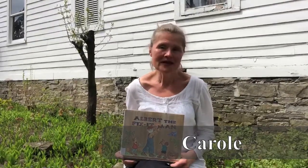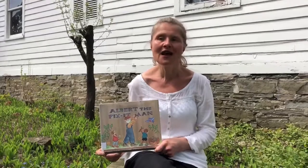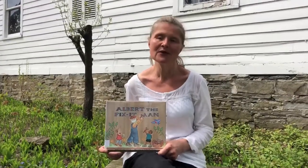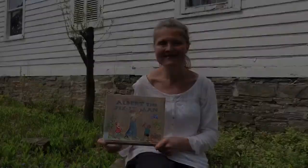And another thing I love about being at the library is being surrounded by a lot of wonderful books, and I'd like to share this one with you today. It's called Albert the Fix-It Man, and I love this book because it reminds me so much of the community in which we live, where we like to look out for each other and take care of each other. I think you'll like this book.